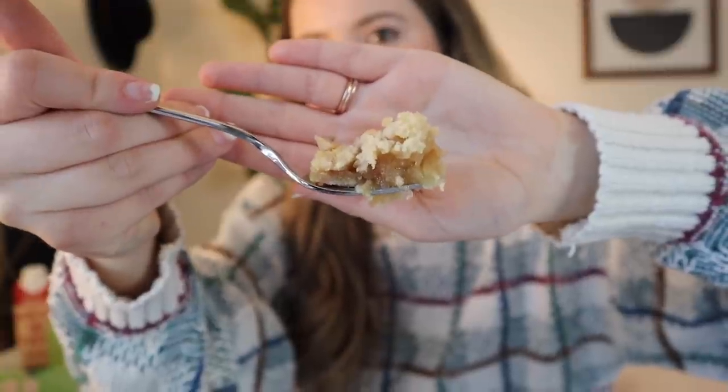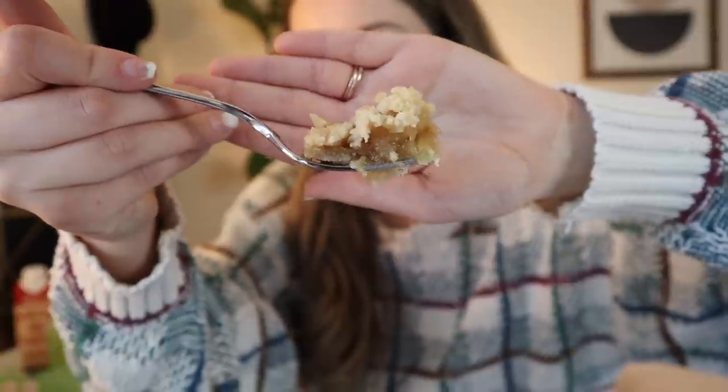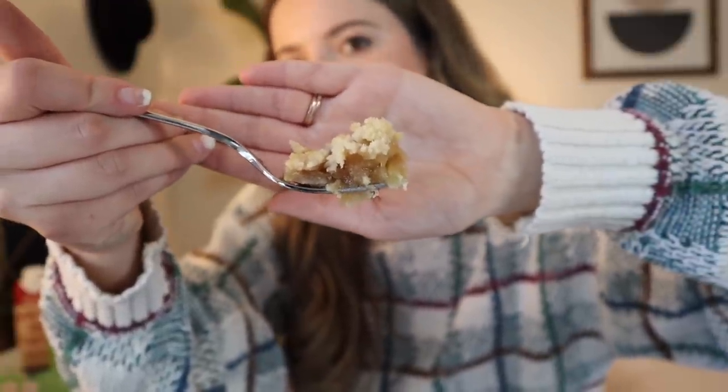This is what it looks like up close. There's a very thin crust, a layer of filling, and then a very thick crumble on top that looks a little doughy. Let's see. The taste is really good. I love that it's a little bit tart. Can definitely taste the lemon juice that they added in there. I think it's a nice balance of flavors.